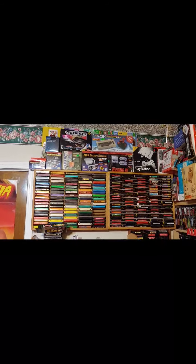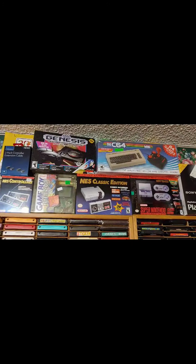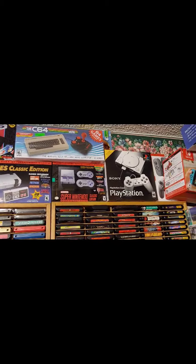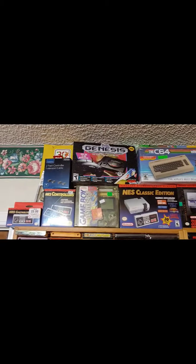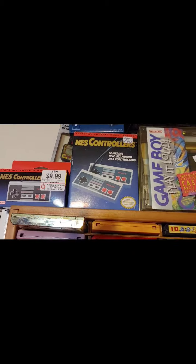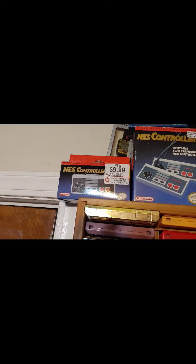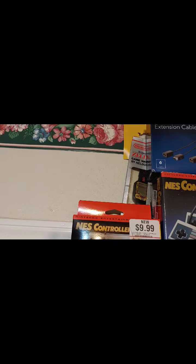Alright, we're back, guys, and let's start up here. I got a bunch of these minis, like you got the NES Mini, Super Nintendo Mini, PlayStation 1, the Commodore 64, Sega Genesis, and a real pair of NES controllers, and one for the Mini. And right here is a Game Watch of Zelda.